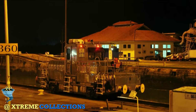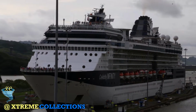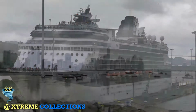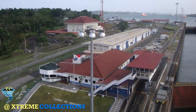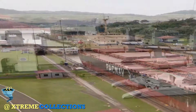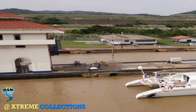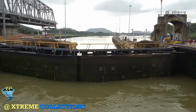Annual traffic has risen from about 1,000 ships in 1914, when the canal opened, to 14,702 vessels in 2008, for a total of 333.7 million Panama Canal/Universal Measurement System, PC/UMS, tons. By 2012, more than 815,000 vessels had passed through the canal. It takes 11.38 hours to pass through the Panama Canal. The American Society of Civil Engineers has ranked the Panama Canal one of the 7 wonders of the modern world.